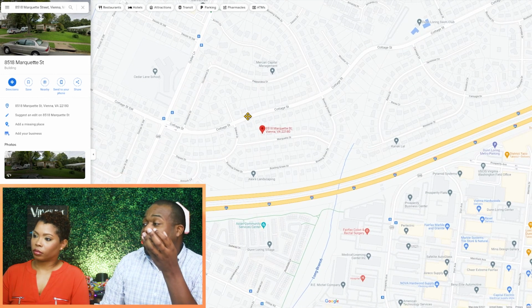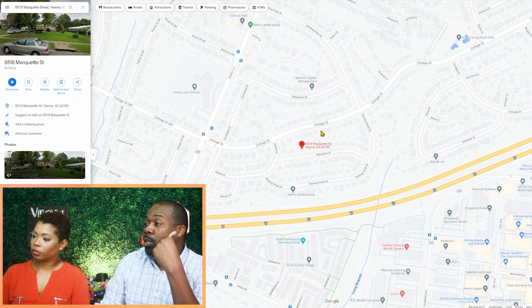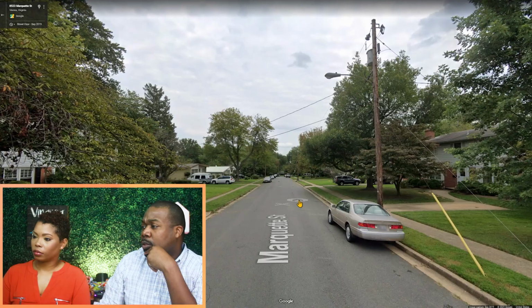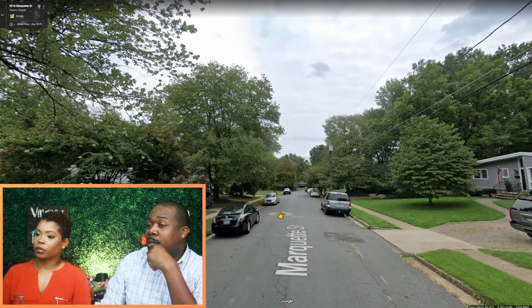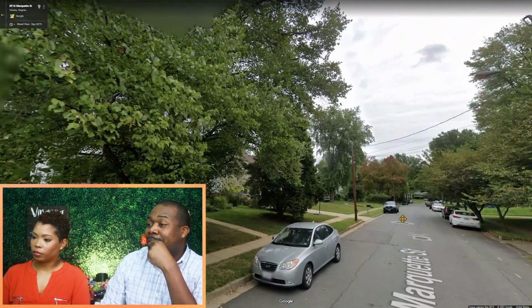So let's go take a look inside the community. We have both a driving tour, and we'll see what Google Street View has to say about this particular area. This Google Street View, I think, is from 2019. A lot can change in 3 years. So you see how you have those smaller sized homes. Nice lots, also sidewalks. I love sidewalks.